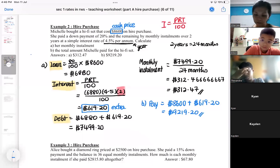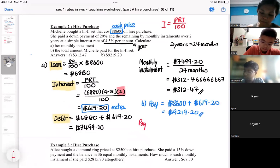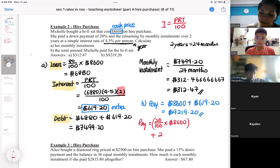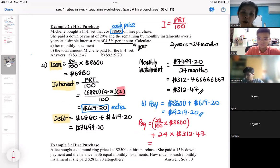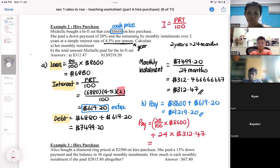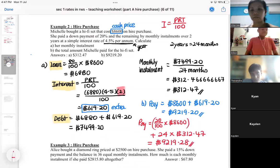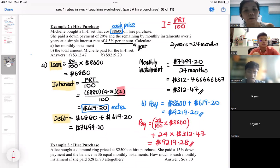Okay, is there another way to calculate? Yes, there's another way. Some people don't want to calculate this way. Sometimes they will calculate how much Michelle pays. Michelle pays a down payment, and then Michelle makes 24 months of 312.47. So that is what Michelle actually pays. So you can do it this way as well. You will not get penalized. It's just that maybe the number is a bit different. So in this case I will get 9219.28. It doesn't matter whichever way you decide. You can think of Michelle paying extra because of the interest, or you can literally think of how much really came out of her pocket.